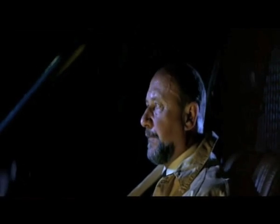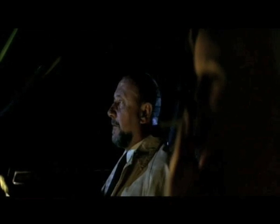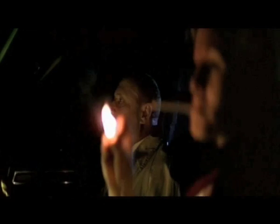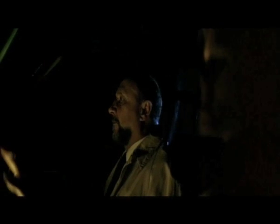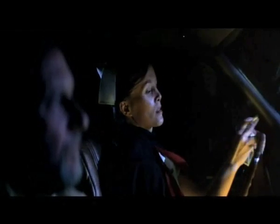Originally, John Carpenter tried to cast Peter Cushing and Christopher Lee, with Christopher Lee going on to say that it was one of the biggest mistakes he ever made in his career, turning down this role, because Halloween went on to become, I think, the biggest grossing independent film of all time at that point. But he got Donald Pleasence, and I think they actually became good friends, John Carpenter and Donald Pleasence.